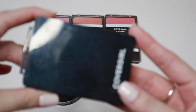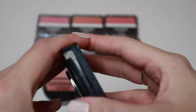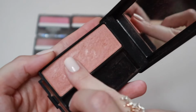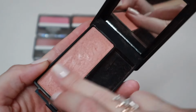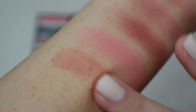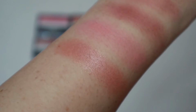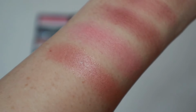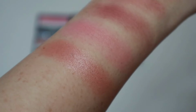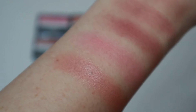Then I had one of these little Classic Color blushes, and this one was in Soft Mink. I can never open this the right way. Okay, there we go. This is a really pretty blush. It's one of those that I feel is a shade that'll go with everything. As you can see right here, it's a perfect, neutral shade, and it's very stunning. I'm not sure if they still make these, but this is a beautiful shade. If they still make this one, I would definitely recommend it to anyone who was looking for a shade like that.